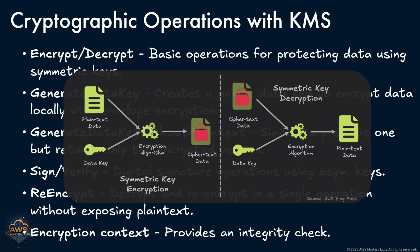When you try to decrypt, KMS checks that the same encryption context is provided. If it doesn't match, the operation fails. This helps prevent misuse or accidental decryption in the wrong context.